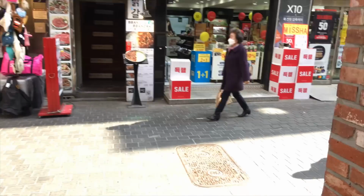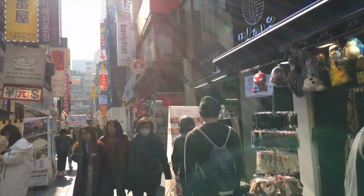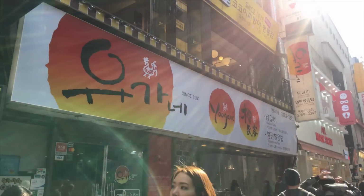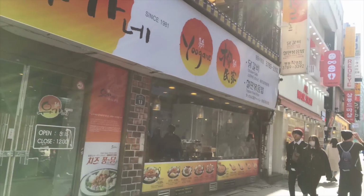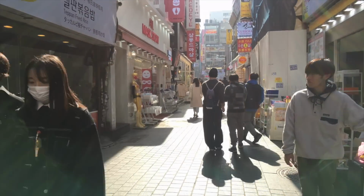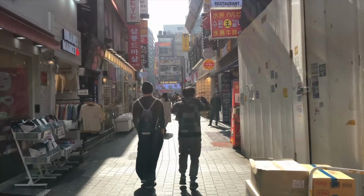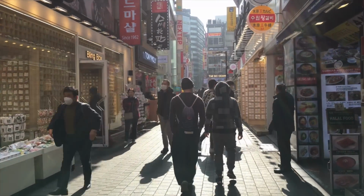I think that there's a much better place to get kalguksu in Ipark Mall, but I know that everyone likes to go to these places, so I just wanted to point them out to you. There's another Yoogane location, and that's where you can get the chicken dakgalbi, and there's also a Coco's curry upstairs for anyone who used to live in Japan and just happens to love Coco's curry. I know that a lot of Americans really like Coco's curry for some reason.